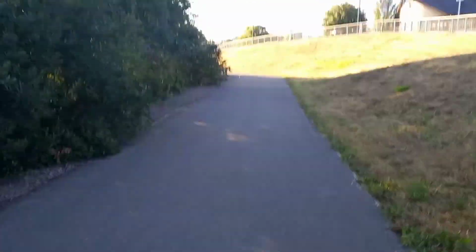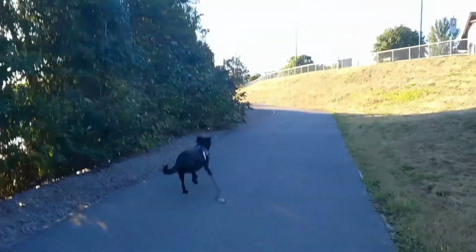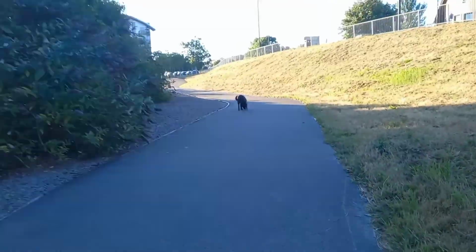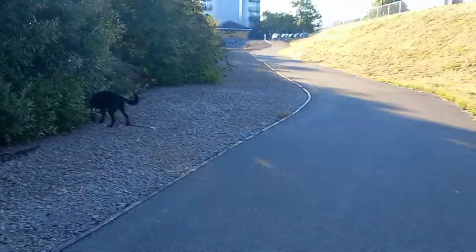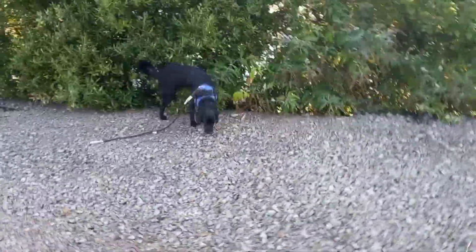Come on, Otis, this way. Now, hopefully the sun's not going to be too blinding for us, because, as I said earlier, the river meanders, ends up following an easterly path, so we can have the sun right in our faces. But we've been out about an hour. It's literally just gone 6:30.